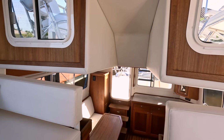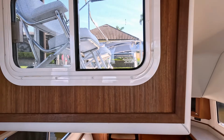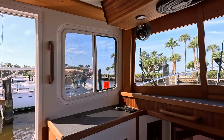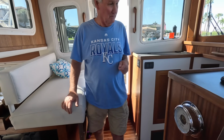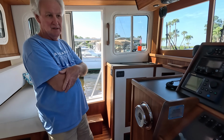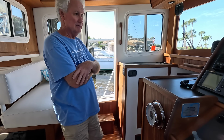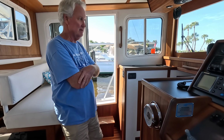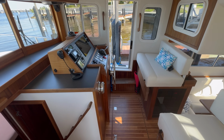Alright. This is just a really cool spot right here. I'd say this is my favorite spot. Got windows all the way around. It just feels like you're in a commercial boat, a tugboat, cruising down the river. One thing I like about this tug is the pilot house. It does not have a fly bridge, which a previous boat I did the loop with had, that we never used because I really like the pilot house concept. Out of the weather and so forth.